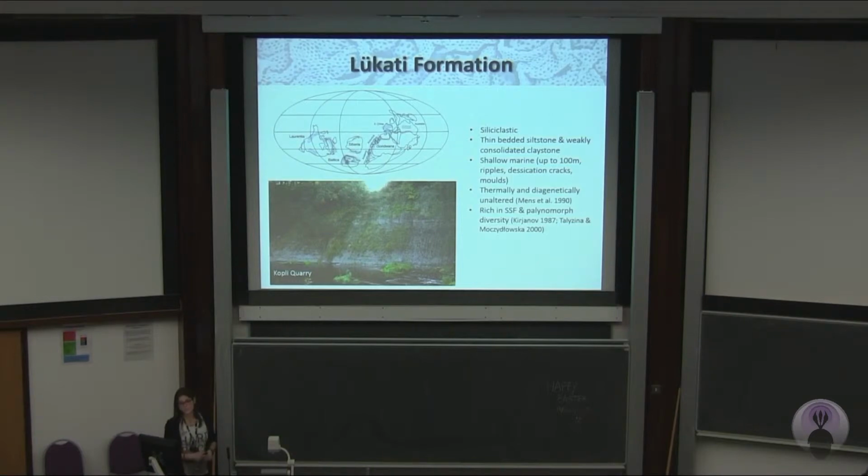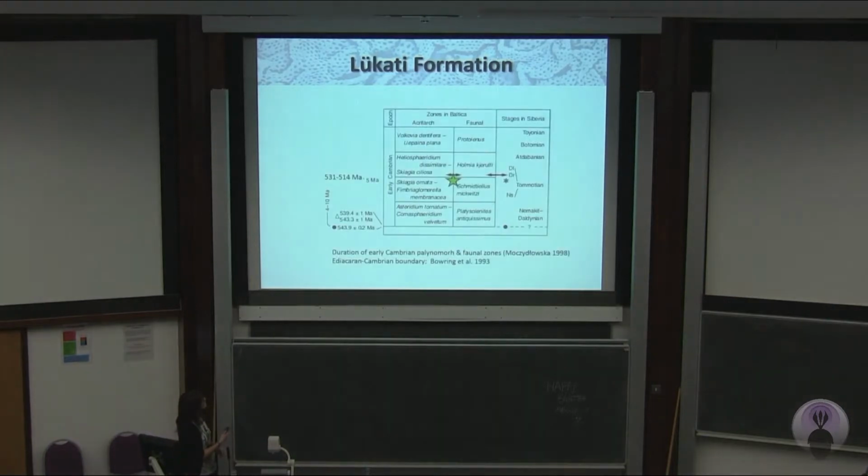And the formation was thermally and diagenetically unaltered, which is great if we want to study these microfossils, because they have not been altered, so they still preserve very fine structures. And the formation is also rich in other palynomorphs and small shelly fossils. This would be the age of the Lükati Formation, from 530 to 514 million years, which was constrained by the trilobite zones and these palynomorph zones.